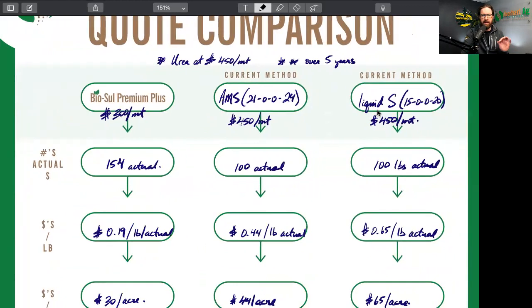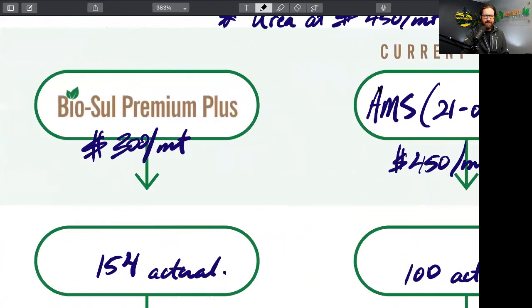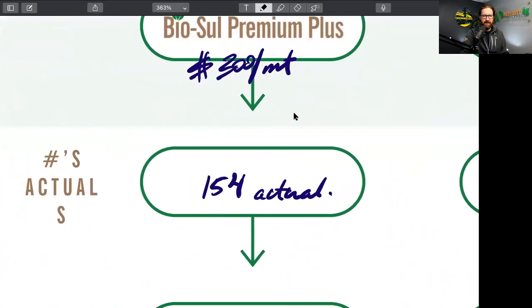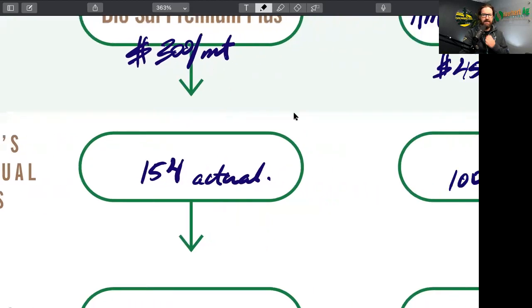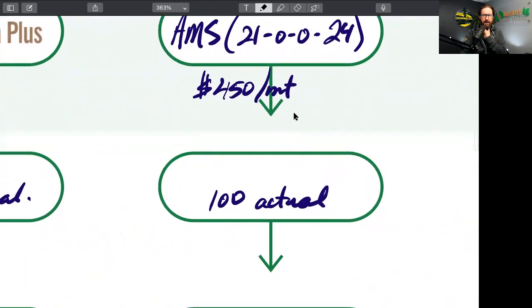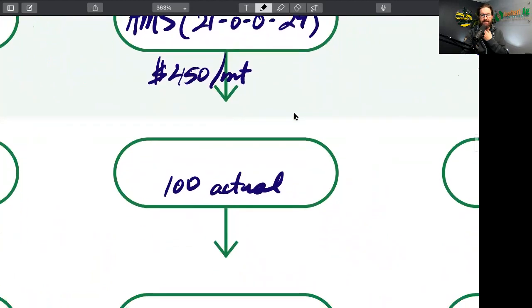So what I'm going to show you here is the savings of this product over 5 years. Okay. So let's go over to Bio-Sul Premium Plus here at $300 a metric ton. How much would we put down on one application? Let's say 154 actual. We can do this, no problem. That's our regular rate. One-time application. Boom, boom, boom. Once and done. Let's go over here though and take a look. Whoa. Okay. Why do I have 100 pounds of actual here with AMS? Well, let's be real. That's 20 pounds a year over 5 years. That is very aggressive.